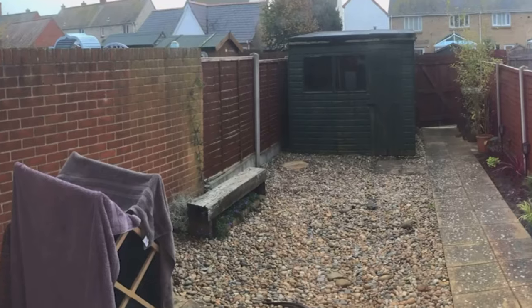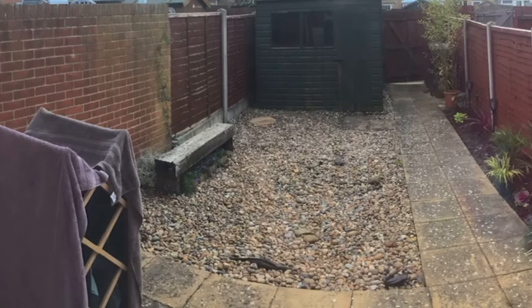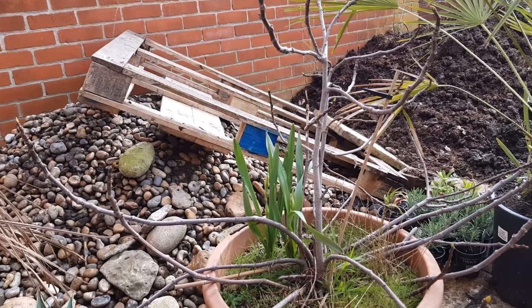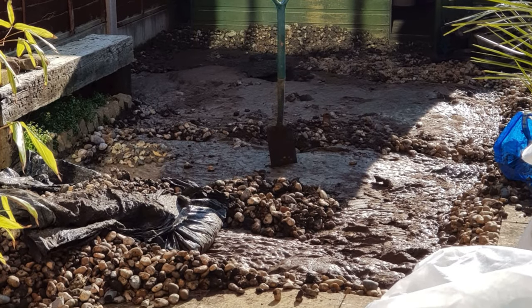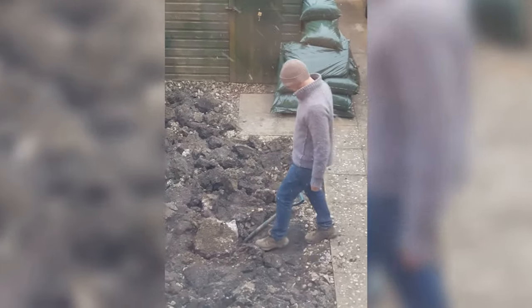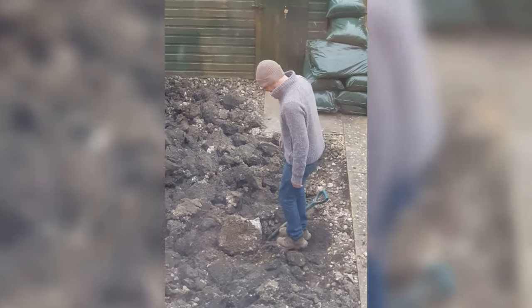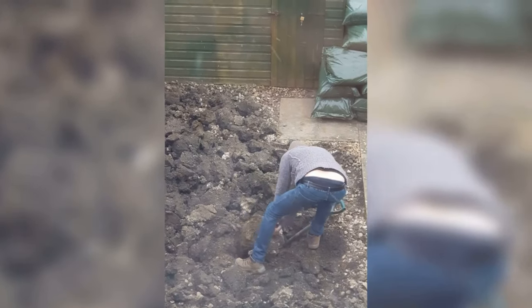My wife and I moved into our first home with a garden in autumn of 2018. The first job in the garden was to remove the pebbles and see what soil was underneath. Much to my dismay, I was dealing with heavily compacted clay soil. In a cold, wet autumn, I took it upon myself to start breaking up this clay soil.